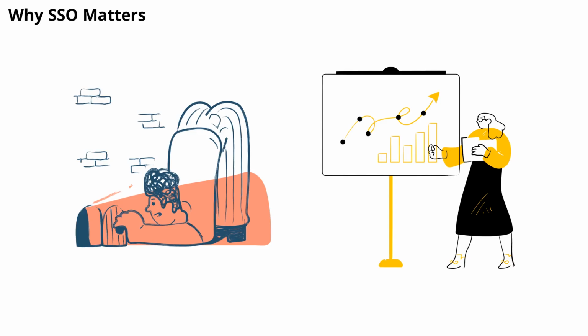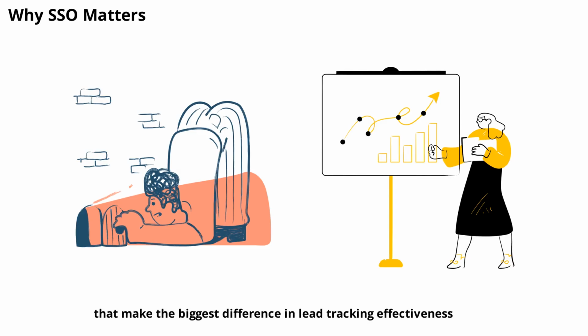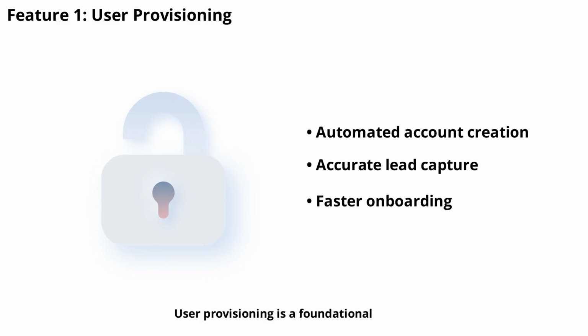Let's dive into the specific features of SSO that make the biggest difference in lead tracking effectiveness. User provisioning is a foundational SSO feature that automatically creates, updates, and deactivates user accounts as needed. For lead tracking, this ensures that every new lead is accurately captured and managed within your system. Automated provisioning eliminates manual data entry errors and speeds up the onboarding process, making it easier to track leads from the moment they first interact with your platform. This seamless integration is essential for maintaining up-to-date lead records.